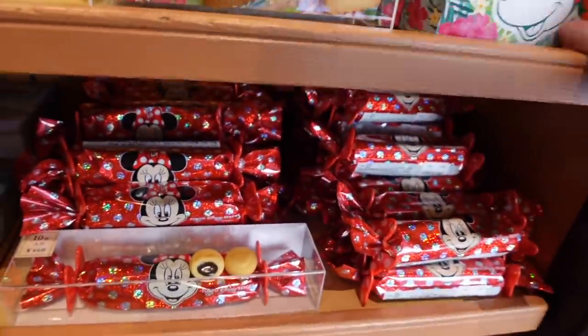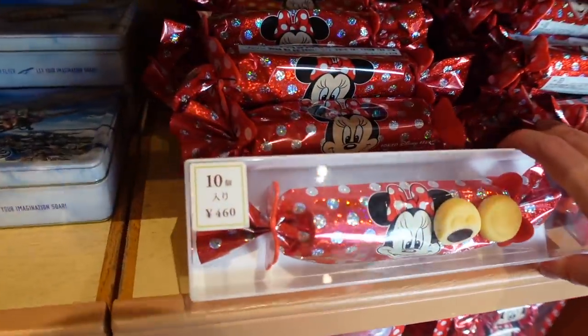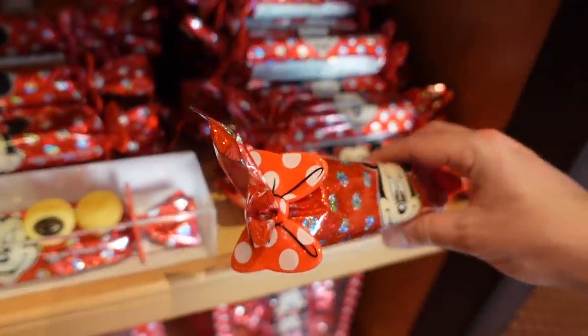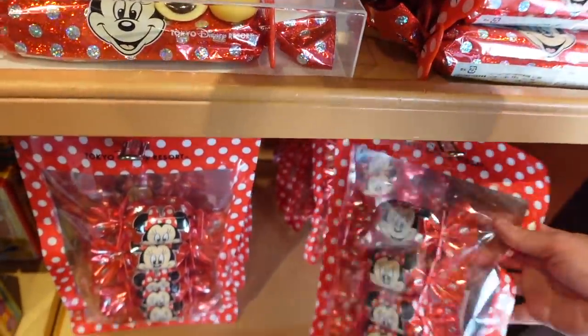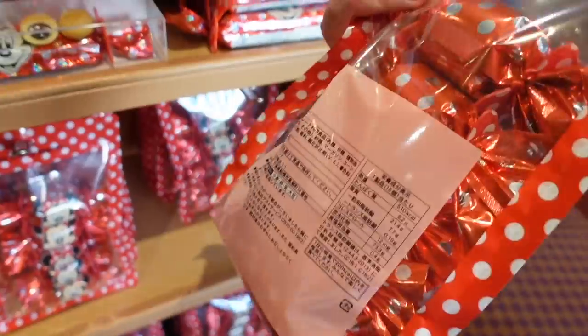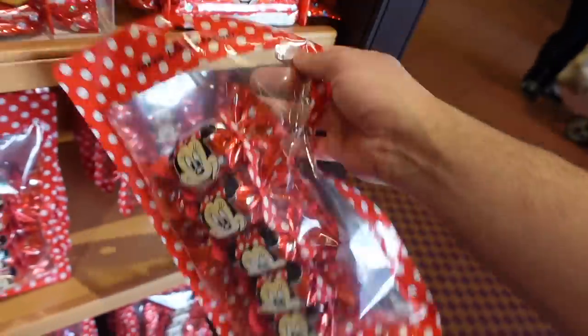Anyway, cookies. Oh, these are a classic. These have been around forever. I remember showing you these before. There's 10 in there, 460 yen. It's fun packaging. Oh, you can get a more packaged version, or smaller packaged version, I guess. 1100 yen. Ooh.